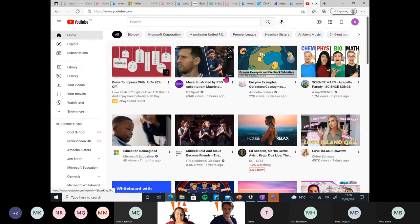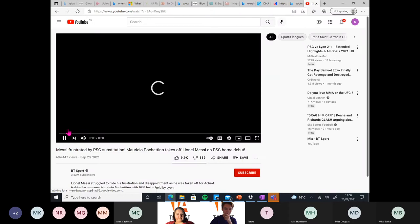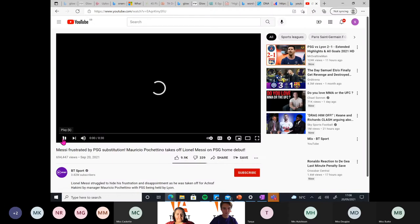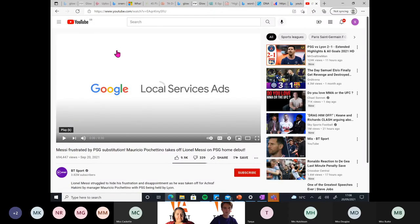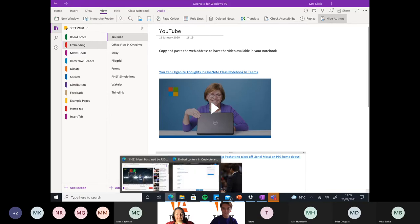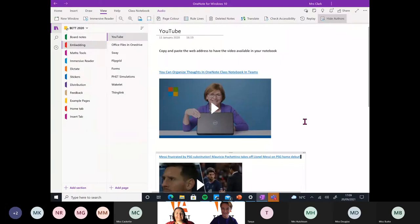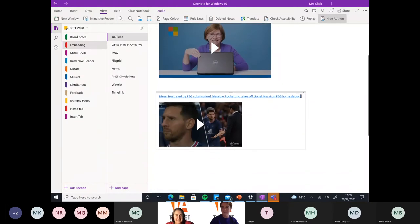Messi frustrated by PSG already. Let's see why he's frustrated and we'll put that in our... Right, just going to pause it so it doesn't go through because we don't really need to listen to that. Take the web address that's there. Control C. Go into my page. He's losing his balance. Not sure if Hakimi comes on. I now know why he's frustrated. And the video link is in there.